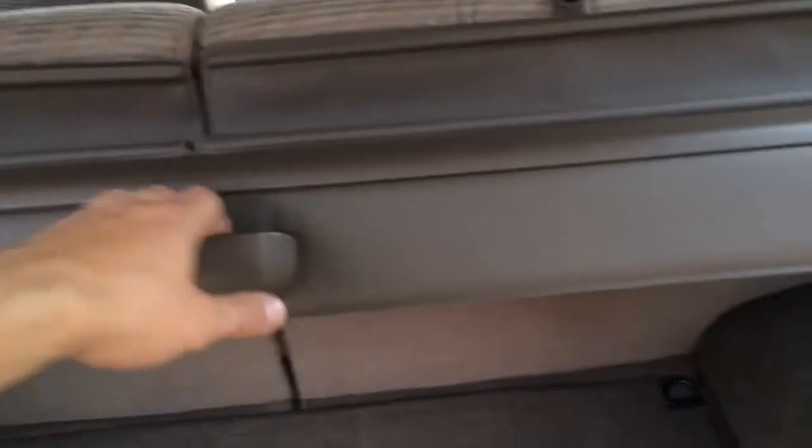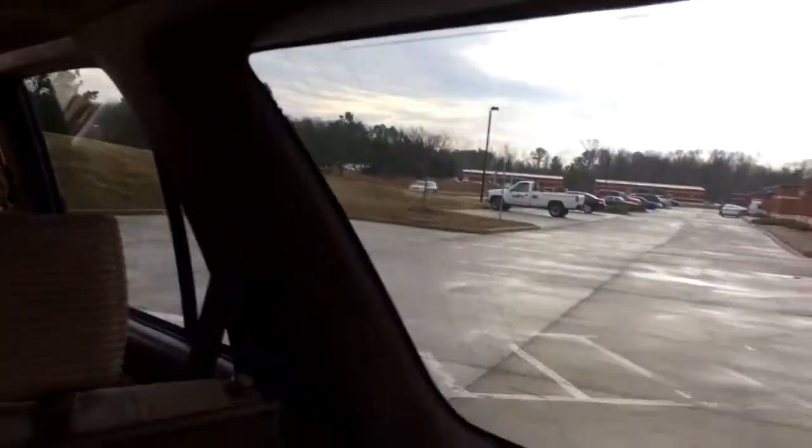Back cargo area is 100% perfect. Usually these panels right here have a lot of wear just from stuff over the years, you know, scratching it. Absolutely perfect. The carpet doesn't have one single stain. No scratches there. Cargo cover, absolutely perfect. Just as you see, a pristine vehicle.